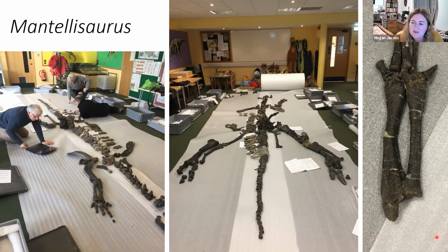But these things start to add up. Sometimes you find the end of one bone one year, you find the end of another bone another year, and then a few years later, you find the middle of the bone on the beach. And I think that's what happened with one of these bones with Jeremy. He had both ends, and the middle bit didn't crop up until a few years later. He found it loose on the beach. So it's a lot of dedication coming down and collecting these animals over long periods of time.